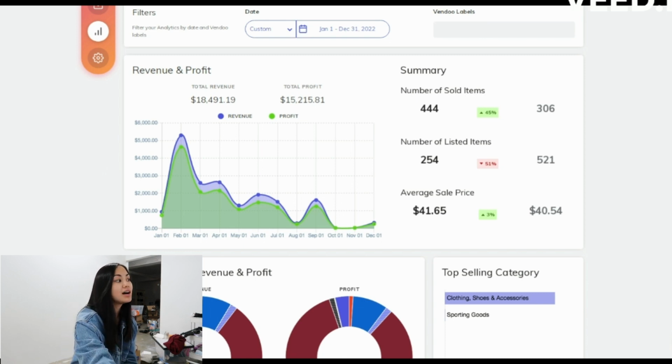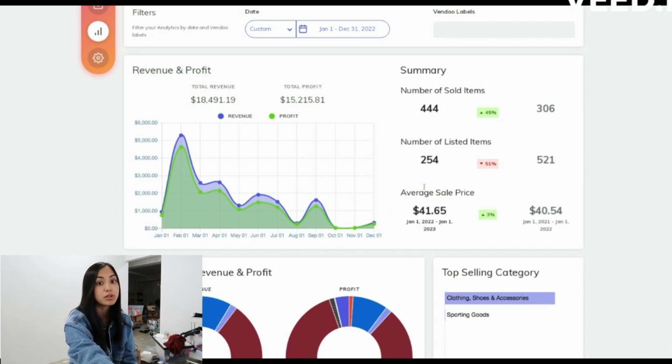To the right of your overall revenue and profit, you can see your summary here, so you can see how many items were sold versus how many items were listed, and these are also compared to what you did in the previous term or previous season. It'll show, for example, here what I did last year, but if you had like a day-to-day analytics showing, then you can see kind of like how many items you list per the previous day.